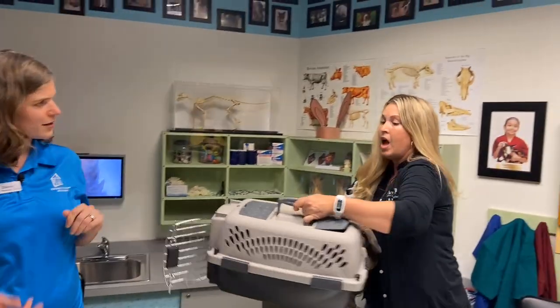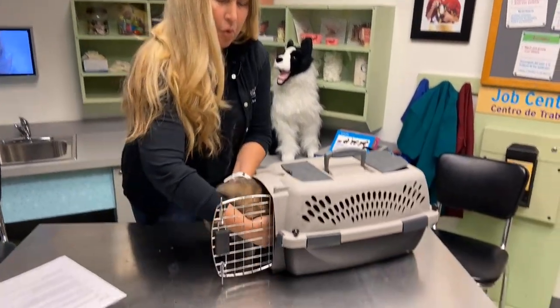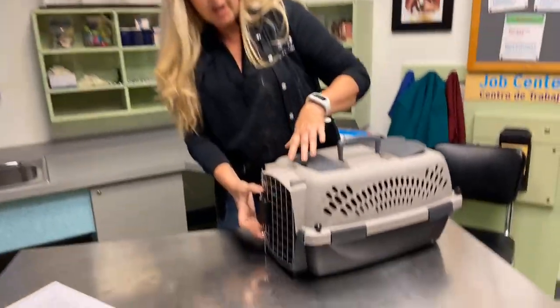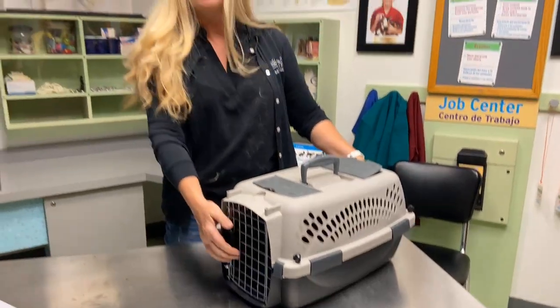Because you have another guest that you brought with you as well. We do have another guest. And again, safety first with all animals, not only for them, but also for the owner and the children. So you want to make sure that when you are transporting them, you have a safe, closed, sealed box that they can breathe in, but they can't get out, injure, or harm themselves.